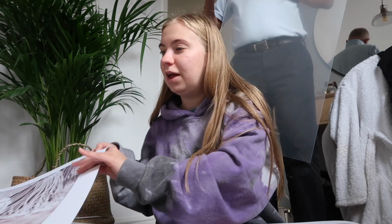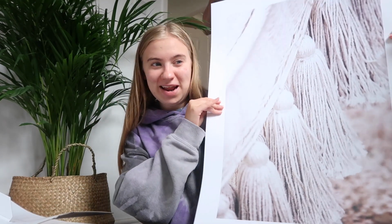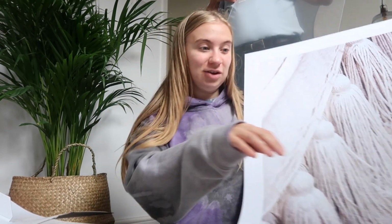wall. And here is the second print, tassels. So I've actually got tassels on my blanket, which I'll show you in a minute because that's a new thing I bought. So I'll show you everything in a hot second. We're just in a bit of a mess at the moment.